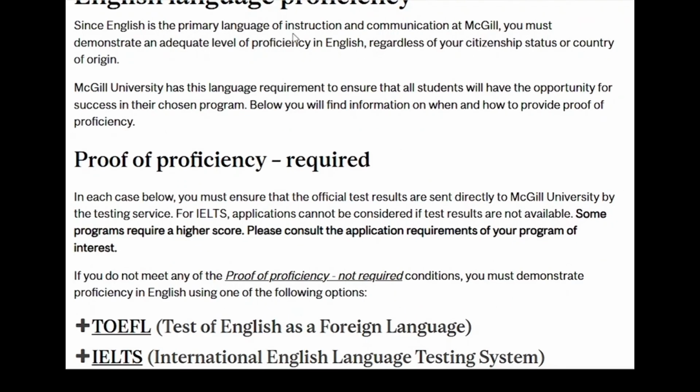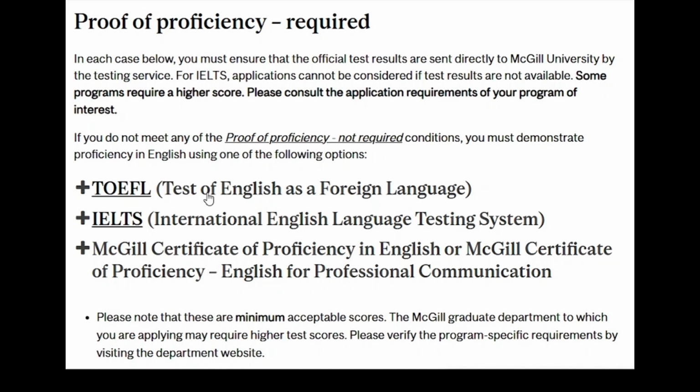Since English is a primary language of instruction and communication at McGill University, you must demonstrate an adequate level of proficiency in English regardless of your citizenship, status, or country of origin, because they would like to know that you could speak English since that is their primary language of instruction during your studies. So they would require you to have a TOEFL, an IELTS standardized test, McGill Certificate of Proficiency in English or McGill Certificate of Proficiency in English for Professional Communication, but I think the most popular ones are the TOEFL and IELTS.